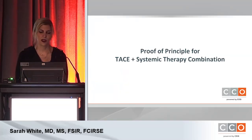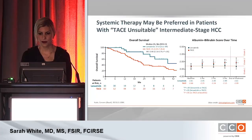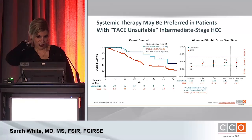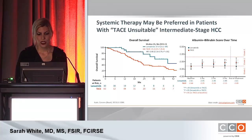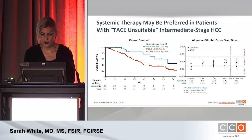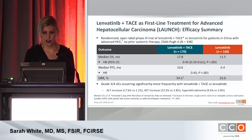Can we debulk? Can we make the tumor burden smaller? Can we sensitize the tumor? And so systemic therapy may be preferred in patients that are TACE unsuitable in intermediate stage. And so this study looked at lenvatinib versus TACE, and you can see those lenvatinib patients, those patients that maybe were unsuitable for TACE, had a median overall survival benefit, 37 months versus 21 months, which was statistically significant, as you can see here.